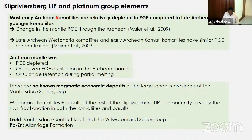So with the Kliprivierberg group, or the LIP, we do have the Western Areas komatiites. And what has been noticed is that the early Archean komatiites are relatively depleted in PGE compared to the late Archean komatiites and the younger komatiites. And these people say that there was a change in the mantle PGE through the Archean. There was mixing at the end of the Archean, or some untapped zones that were rich in PGE were now being sourced.